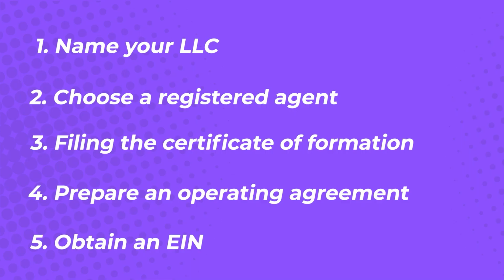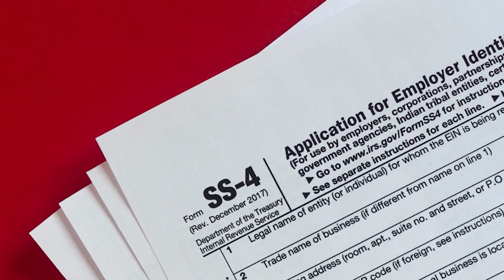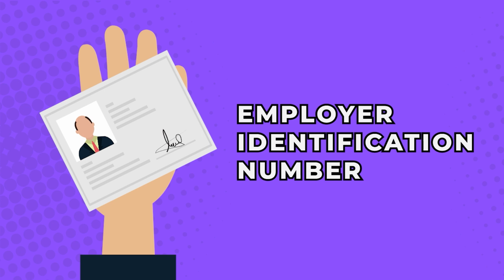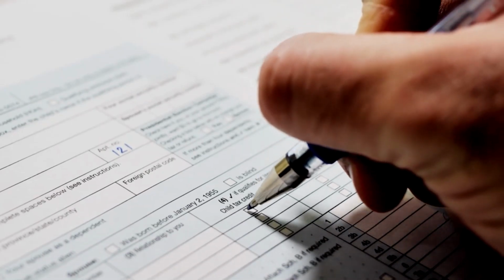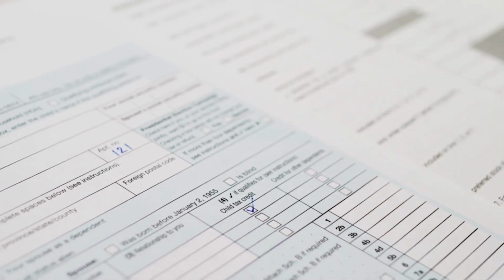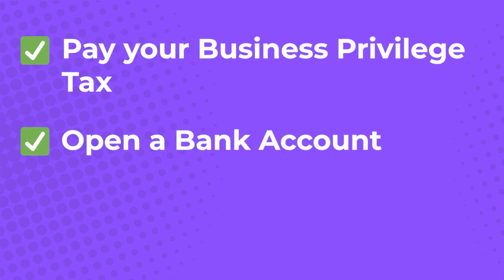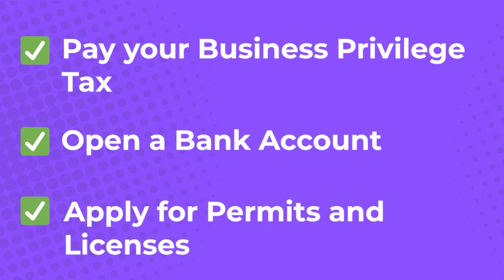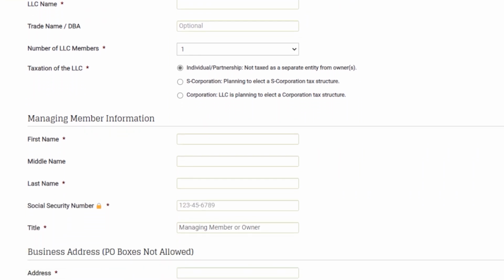Step 5. Obtain an EIN. Next, we need to get an EIN for your LLC. An EIN, or Employer Identification Number, is a federal tax ID issued by the IRS to your company. Your EIN is used by the IRS to readily identify your firm on tax filings. All New Hampshire firms pay a business privilege tax, and the state requires you to have an EIN to file. You may also be required to provide your EIN when opening a bank account or applying for municipal permits and licenses.